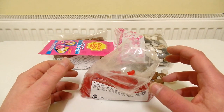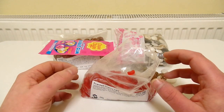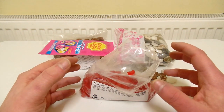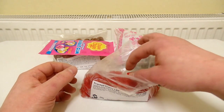The flavour is kind of strange. It doesn't really taste of cherry. It kind of has like a soapy perfume flavour, but not in a bad way. It's, you know, in quite a pleasant way. But the flavour does seem a bit weak.